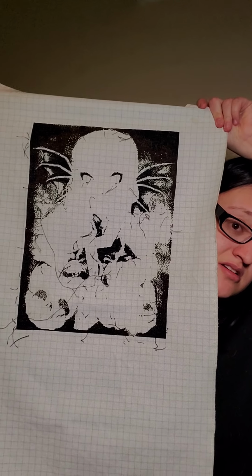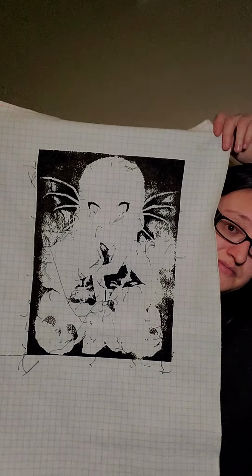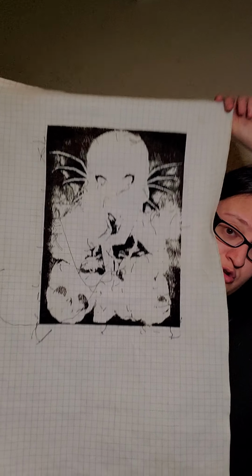Sorry, I'm in love with this piece. Like, I am absolutely in love with this piece. And I've only got like 3,000 stitches left of this color. And then I keep moving on.